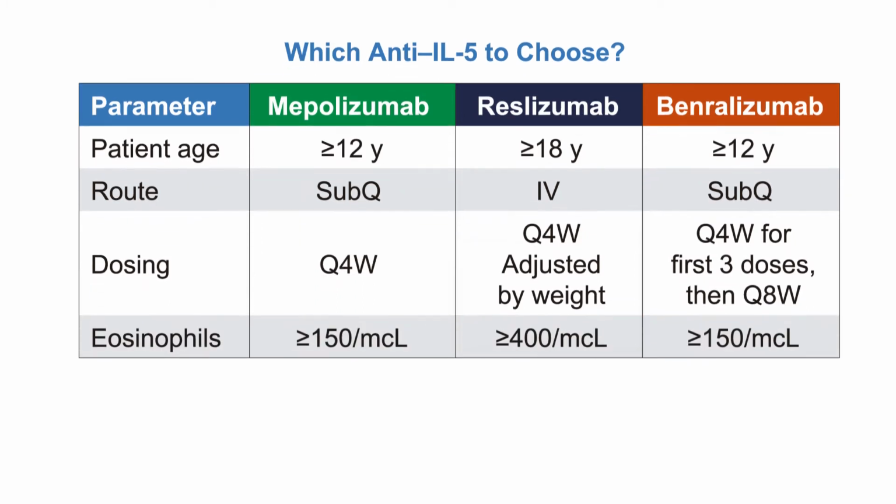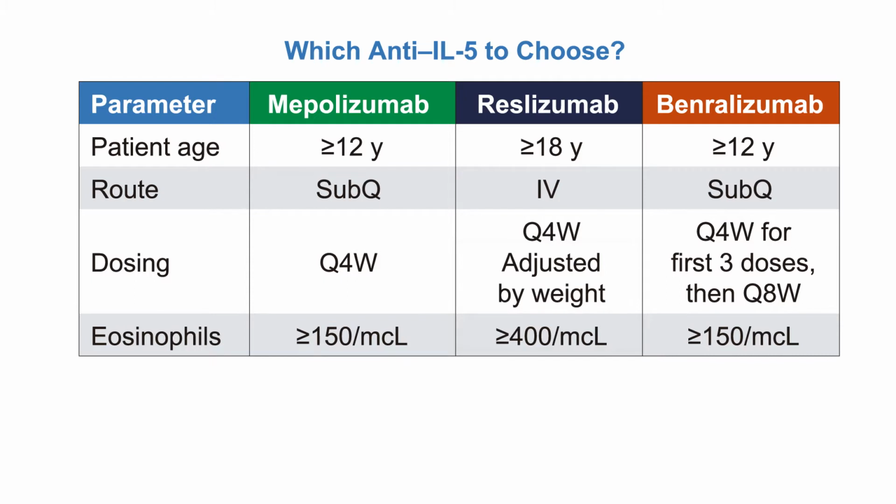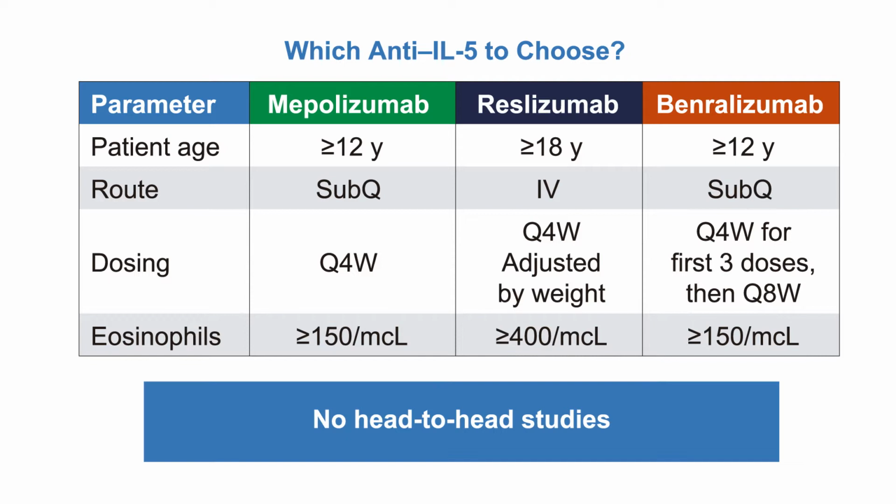Finally, the product insert and most of the data revolve around different eosinophil counts, with mepolizumab and benralizumab greater than 150 cells versus reslizumab, where the data is up to 400 cells. There are no head-to-head studies of these 3 agents, but I can at least tell you that in different patients, they all seem to be very effective.